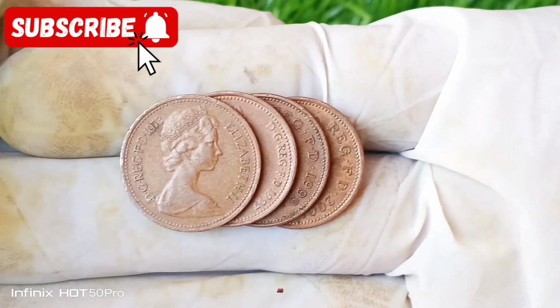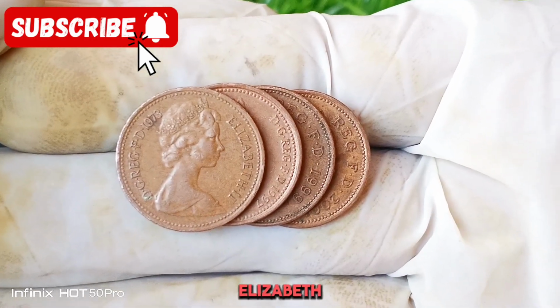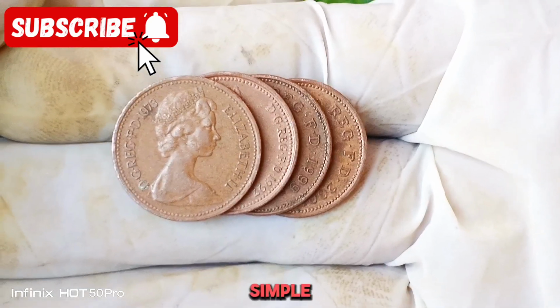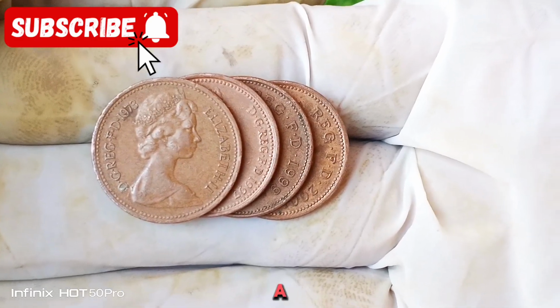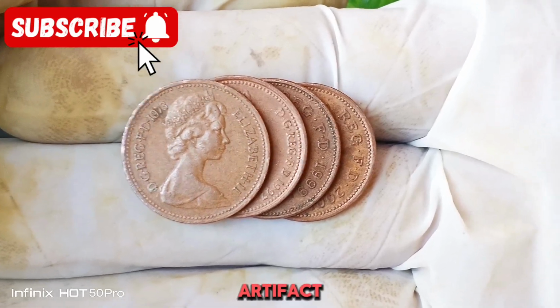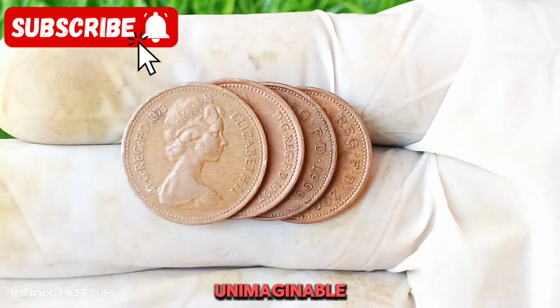Few coins spark as much excitement and curiosity as the 1973 Elizabeth II 1 penny from the United Kingdom. While at first glance it may appear like a simple copper coin, to those who understand its hidden charm, it's a symbol of extraordinary fortune. This is not just any ordinary penny. It is the kind of artifact that whispers stories of history, rarity, and unimaginable value.